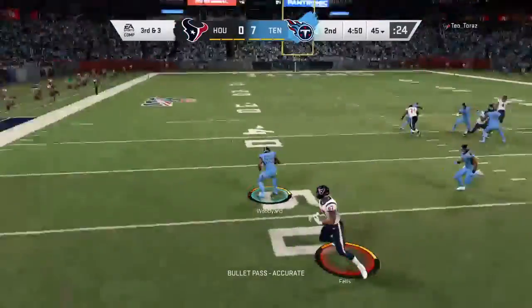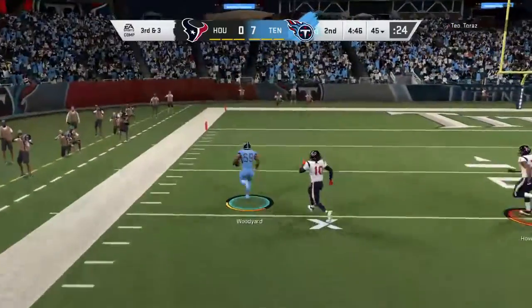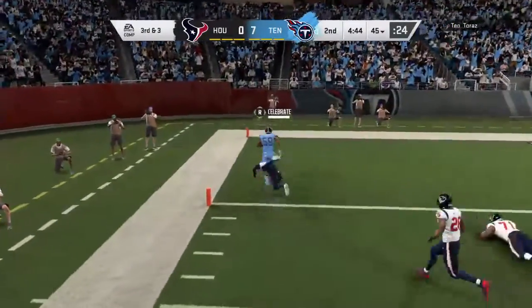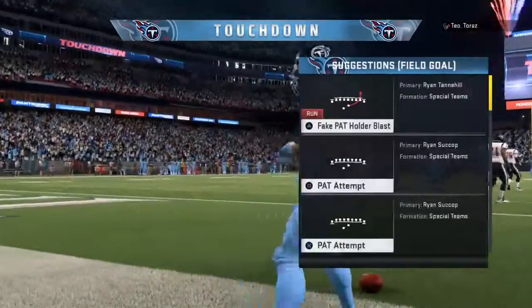Watson now to throw. And he's free going down the left side. It's a foot race. And he's going to score. It's a Titans touchdown.